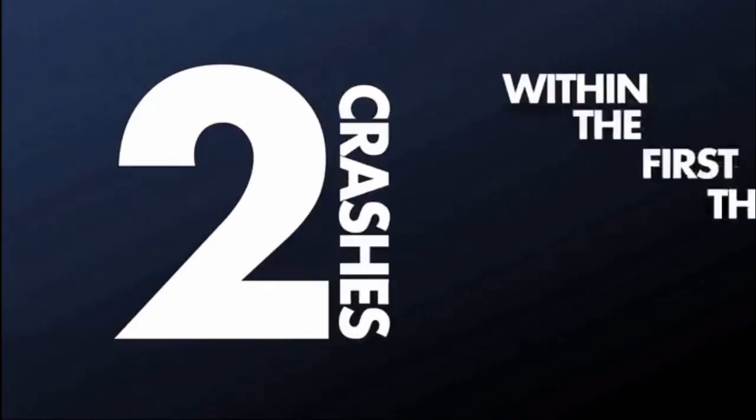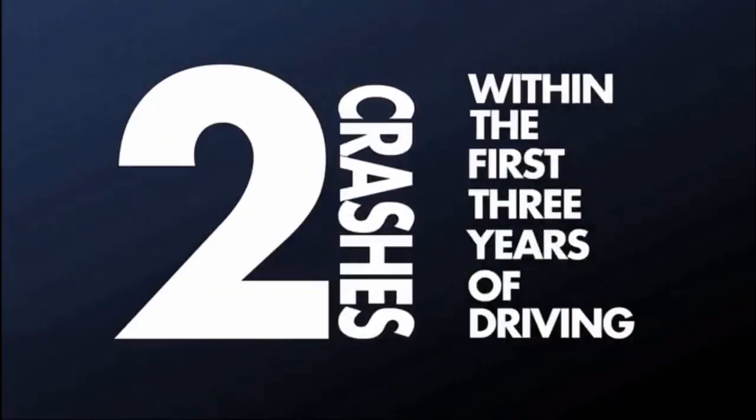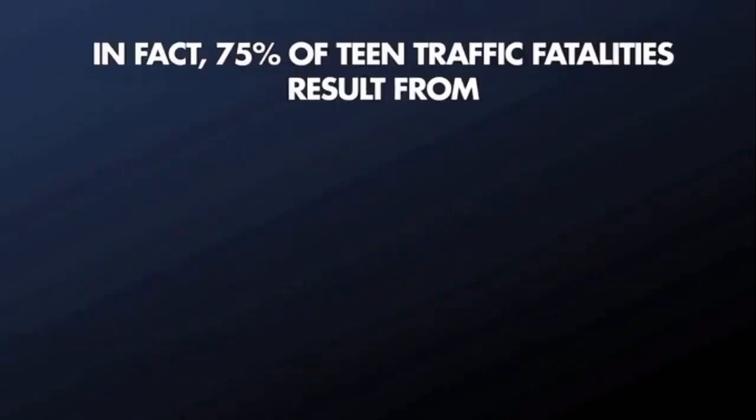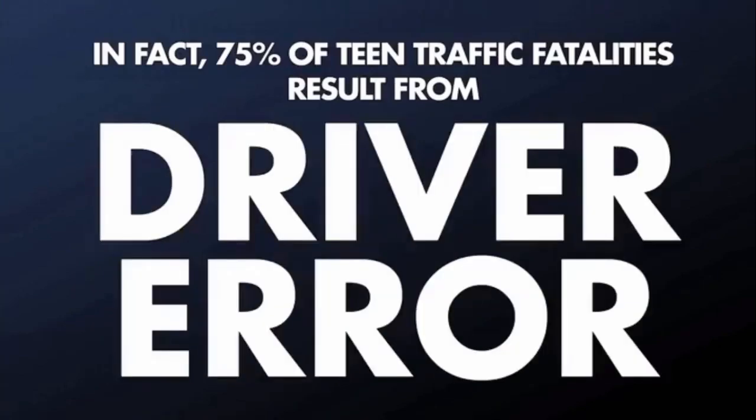52.5% of teens will have 2 crashes within the first 3 years of driving. Surprisingly, alcohol is a factor in less than 25% of deadly teen crashes. In fact, 75% of teen traffic fatalities result from driver error.